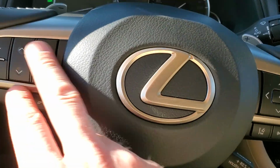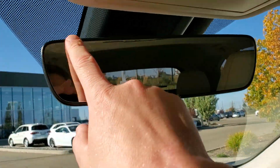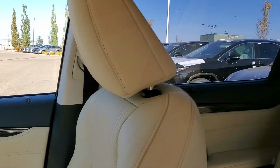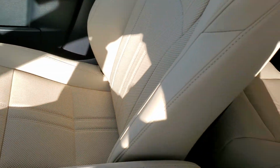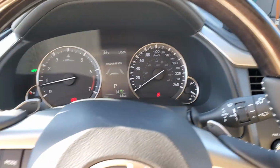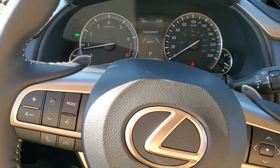Other than that, Bluetooth, text-to-speech, all of that stuff is standard. You get the edgeless mirror with garage door openers. Just a beautiful interior throughout this car with that new Parchment. Available on white for the first time, previously only on the Moonbeam Beige or Satin.